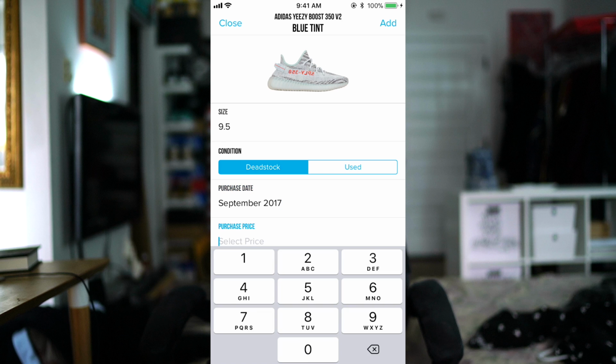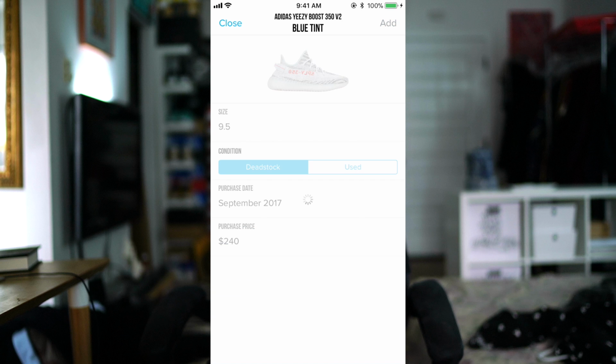And then you can select your purchase price, and I got them for retail. I believe I paid $220 exactly. Maybe I paid like $240. Maybe I paid the shipping too, or maybe it was just, I don't remember. Anyways, we'll just see. So add.